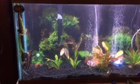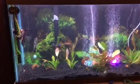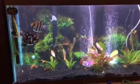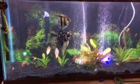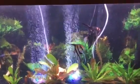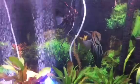And no sooner had I gotten them in there, and I think what had happened was that I may have had an infected biofilter that I placed in this tank and was running on there to help the tank get cycled, and they ended up with camallanus worms, which I might be completely destroying that word, but as far as I know, that's how it's pronounced.